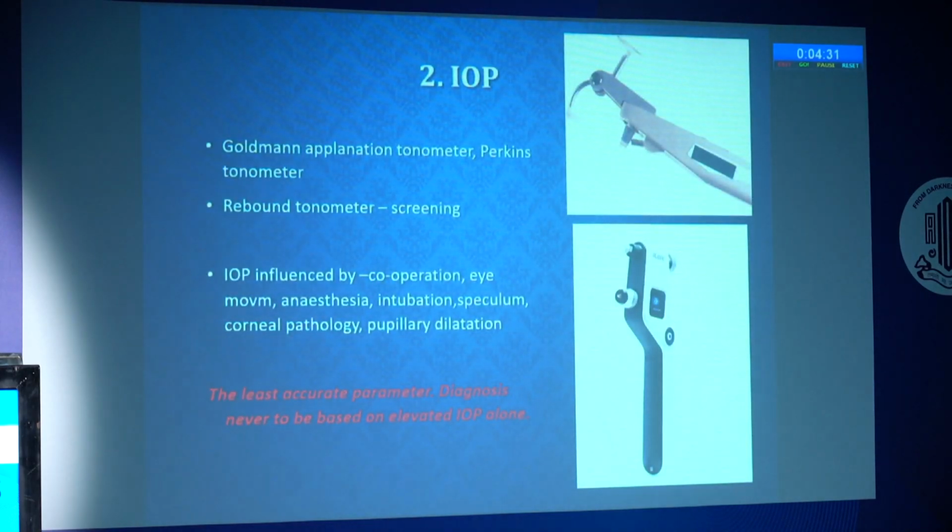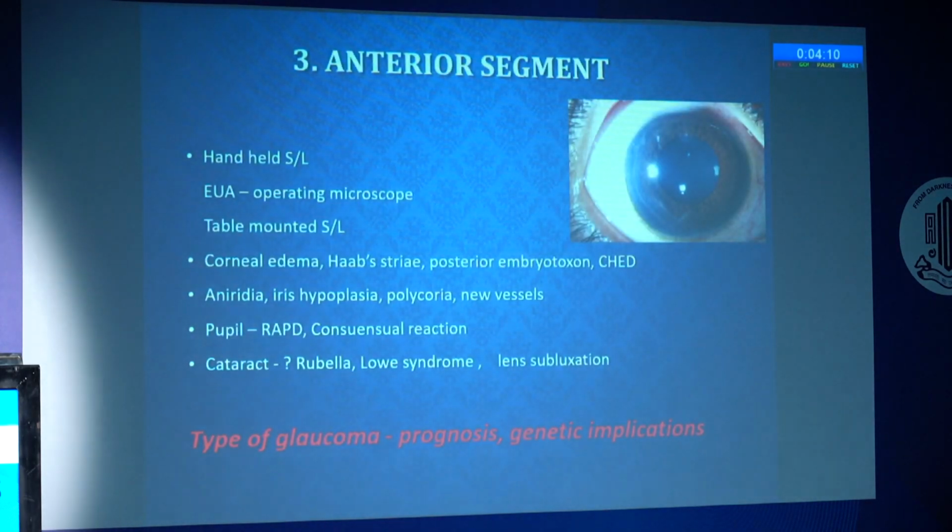Intraocular pressure can be measured in a bigger child with Goldmann applanation tonometer or Perkins and rebound tonometer during EUA. We do both Perkins and rebound tonometer to have additional values on follow-up. And IOP is the least accurate parameter, and diagnosis is never to be based on an elevated intraocular pressure alone. Anterior segment can be examined with a handheld slit lamp or with the operating microscope itself.